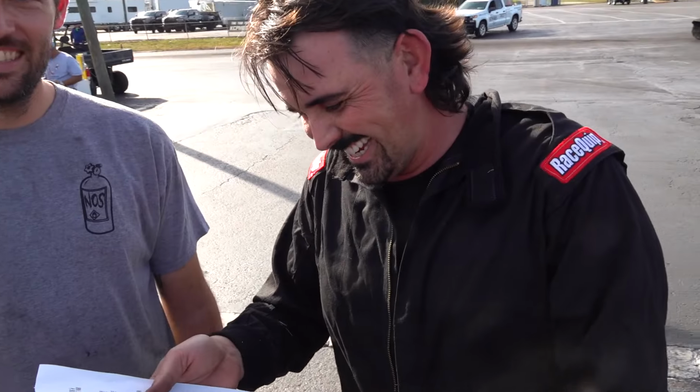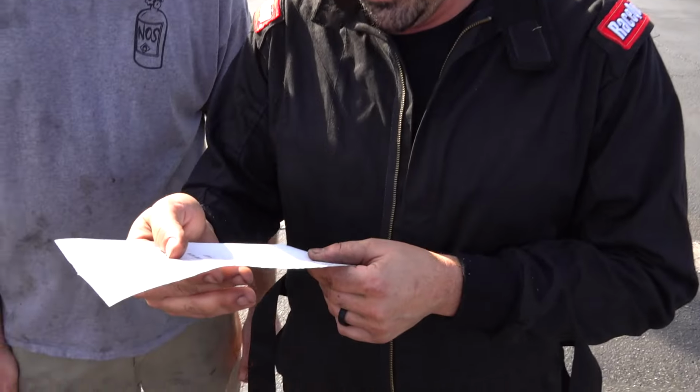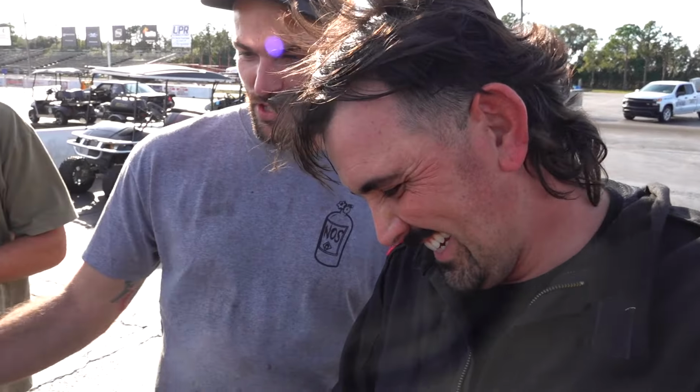Hey, you mind if I try her out? Can I take her for a spin? Wheel that unit. I got to feel that wheelie, dude. That looks too good. 1.48 60 foot. On the back tire. Holy crap. That's actually, it was your hitch. It drug the hitch from about 20 foot to about 70 foot. There's a line on the track from where it just drug it.